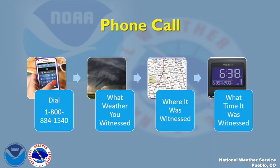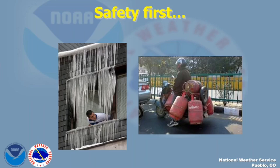Again, phone call, dial the 800-884-1540, what weather you witnessed, where it was, and what time it happened. Again, that number will be on the hail card coming up, so you don't need to memorize that.